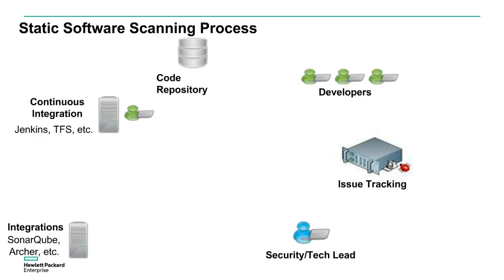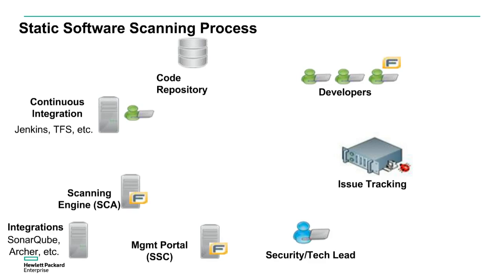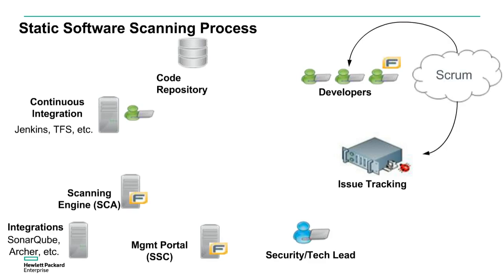Now let's walk through, I'm going to do a little bit of a build here. Let's level set on the static analysis process and how it fits within the development environment. I understand there's a lot of folks from the development side of the house on the call, and so I want to make sure that you have a picture of the security perspective here. So the first piece is, let's see if my build's working, you've got some code. You check it in. You're doing your Scrum teams, and you've got a piece of finished code.